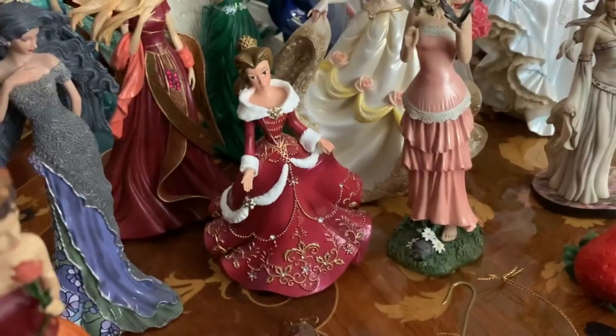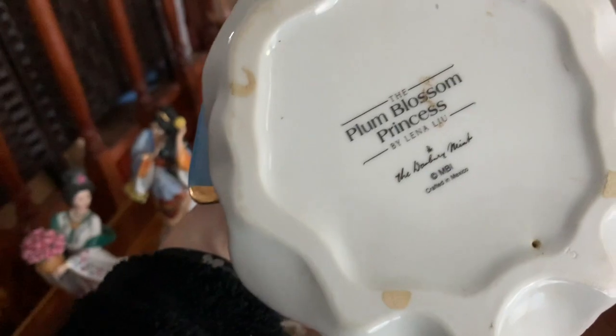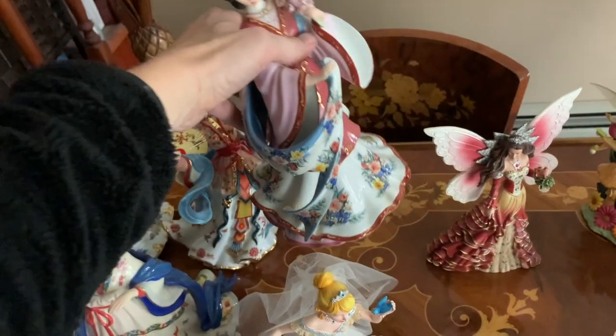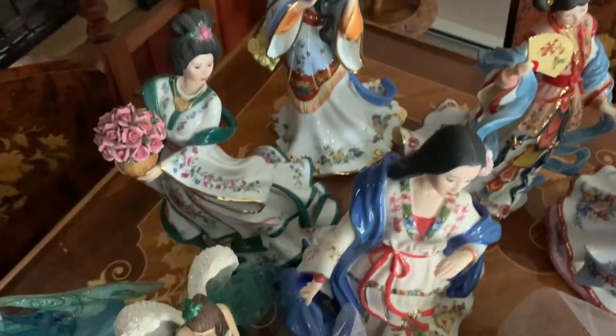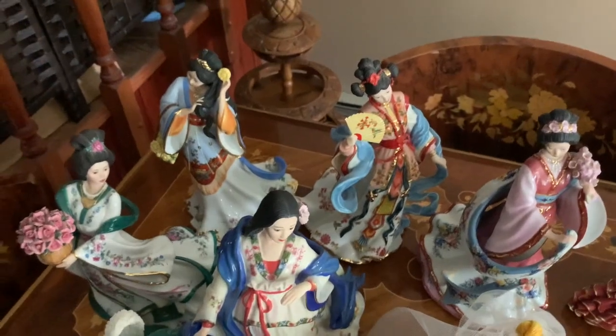Okay, so then I got such a mix here. In the back, we have these five Lena Lou Danbury Mint princesses. They're different ones. They're all different. And these look like they range just kind of ballpark, like $60 to $80 a piece. And I will check them all over again, but I did not see any flaws on them when I picked them up.